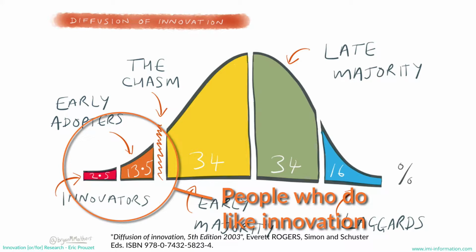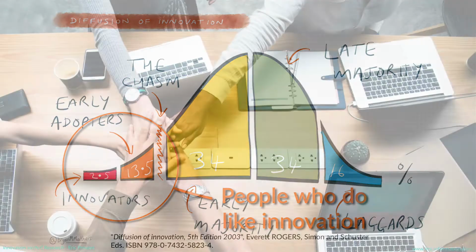Then you have the late majority. The late majority is another third of the population. The late majority are actually the group who will adopt the innovation when already 50% of people have adopted. So it means that they will do it when it's well established and well recognized that the new method, the new process, the new product is delivering what it is supposed to. And finally, 16% is what is called the laggards. The laggards are individuals who will only buy innovation when the old products are not on the market anymore.